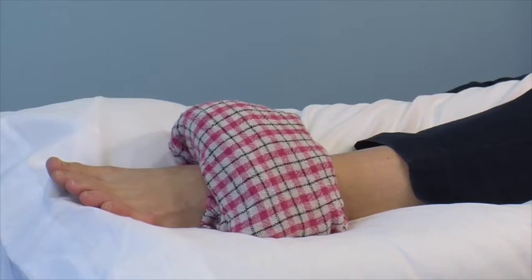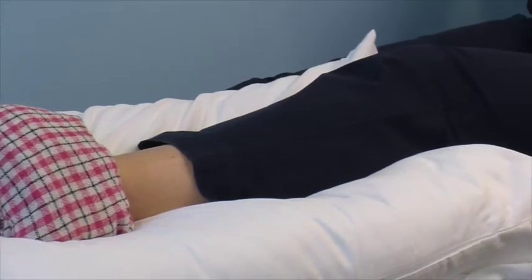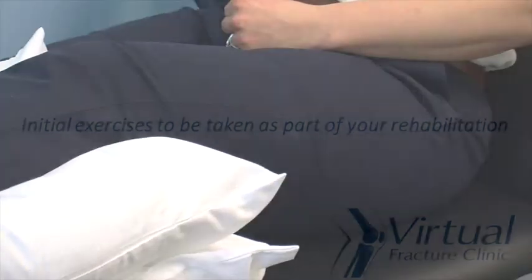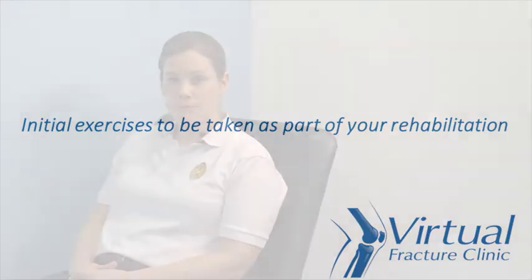Try to rest the foot for the first 24 to 72 hours to allow the early stages of healing to begin. Raise your ankle above the level of your hips to reduce the swelling. It's really important to do range of movement exercises for your ankle to reduce the stiffness and to reduce the risk of developing a blood clot.